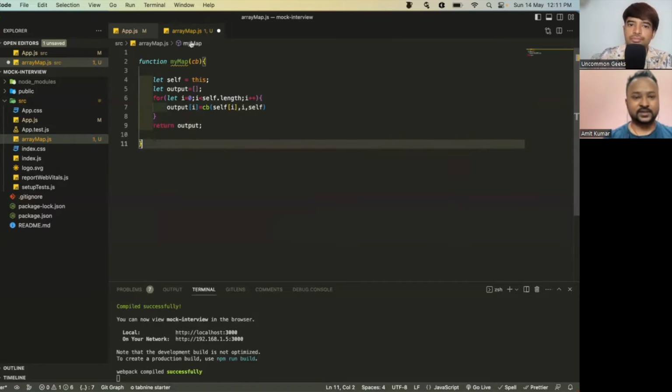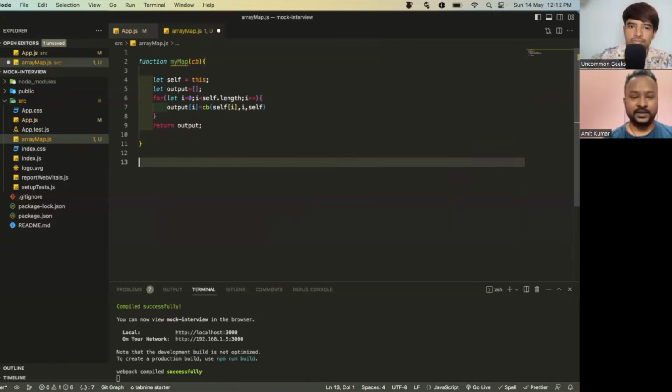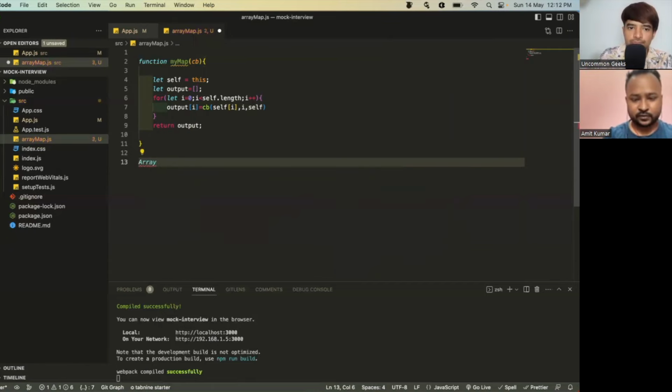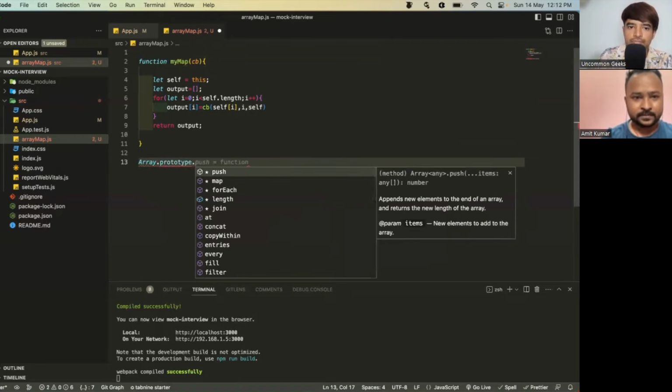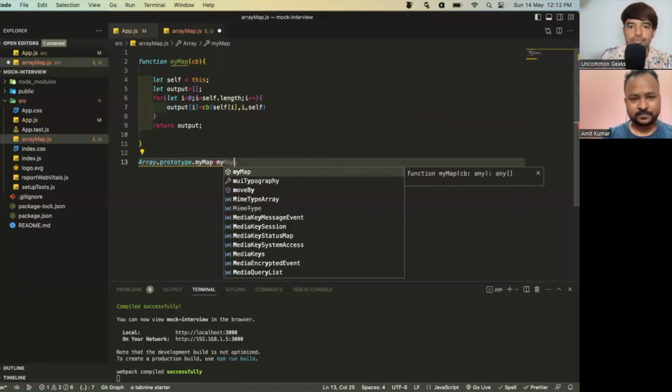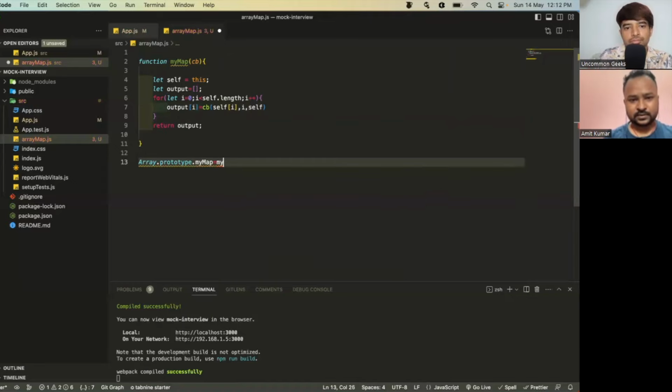Now, since this method is not available on arrays, I need to tell array that we have such a function. For that, I need to use prototype. So I will use Array.prototype, this is the main thing, then I will write map. Array.prototype.map is equal to myMap, which I already wrote. Okay.